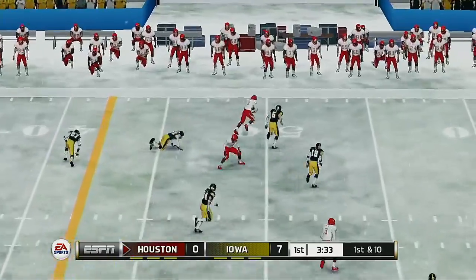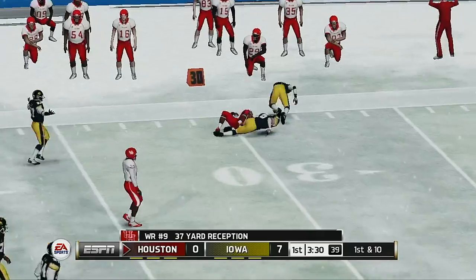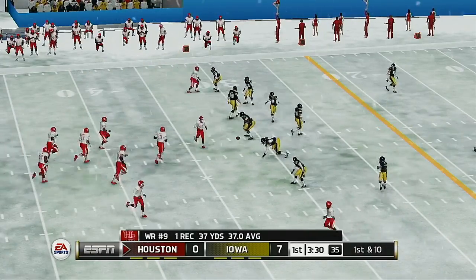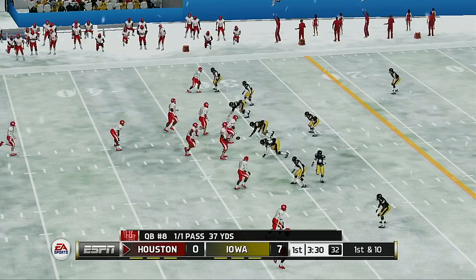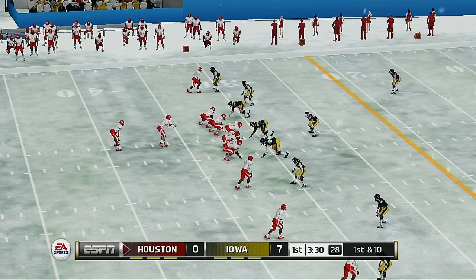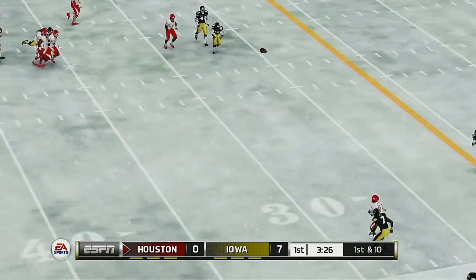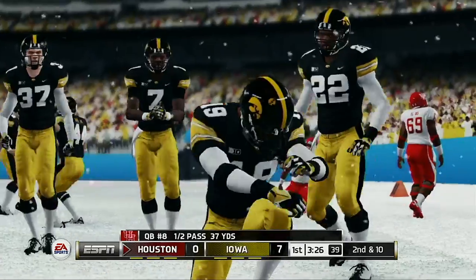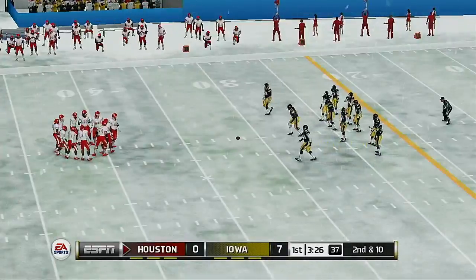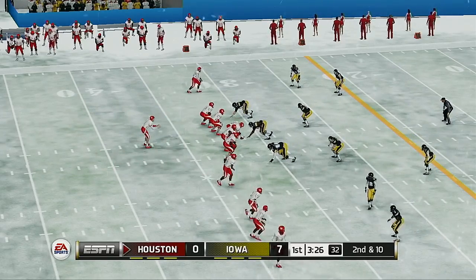Throws it in a hurry. He's at midfield. Tackle made at the 31-yard line. That makes it first and 10. He gets rid of this one. You know, when you feel pressure like that, the worst thing you want to do is just to throw the ball into coverage. He got away with one right there. He's very fortunate. Next time, he should just throw it away out of bounds.